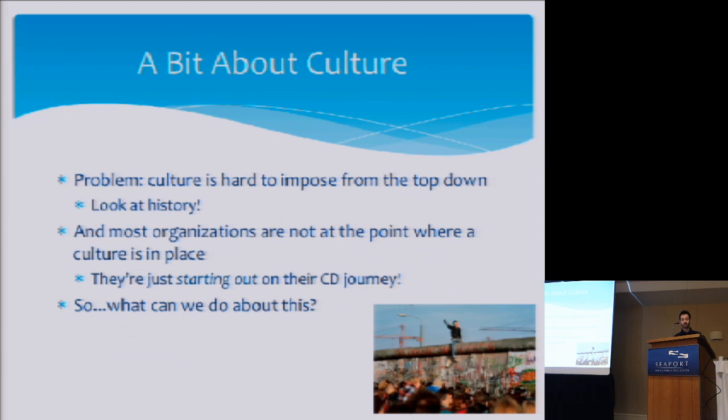Problem: culture is really hard to impose from the top down. Ask the Soviet Union. Ask anyone. People resist an imposition of a culture. Rich or any of the guys from Black Diamond can tell you lovely stories about what happens when you try to impose Agile as a culture on an organization, or ITIL for that matter. It's really difficult. And of course, there's been a huge amount of research done on this topic.